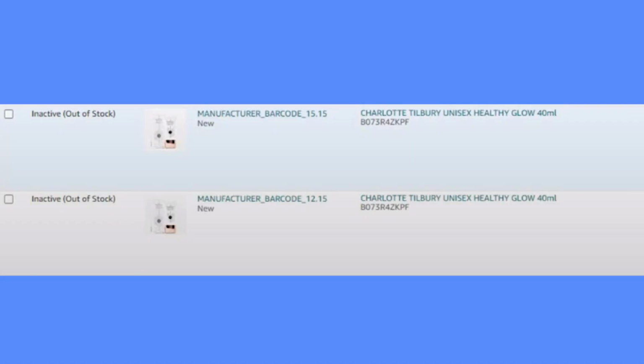To show you proof of this, let me share a screenshot from Gravy, who shared this and really defined the problem. I'll share it now on the screen. If you look just down at the bottom, this is a video from Gravy, so thank you so much for sharing it. He has a manufacturer barcode, and his custom SKU is called manufacturer barcode _ 15.15. Underneath that he has another SKU called manufacturer barcode 12.15. Remember, different prices. I'm guessing that could be his buy price, not a problem.